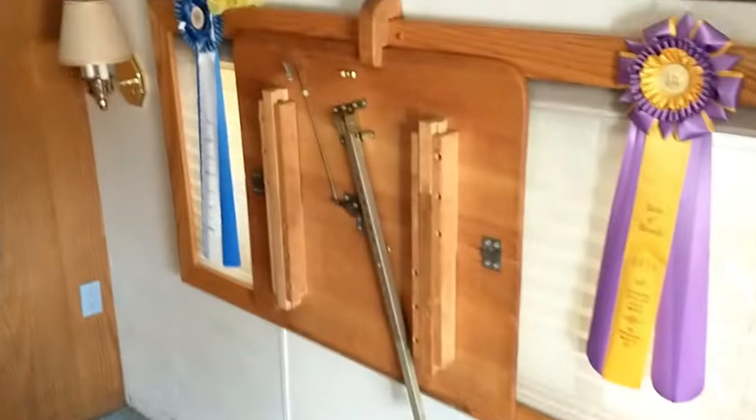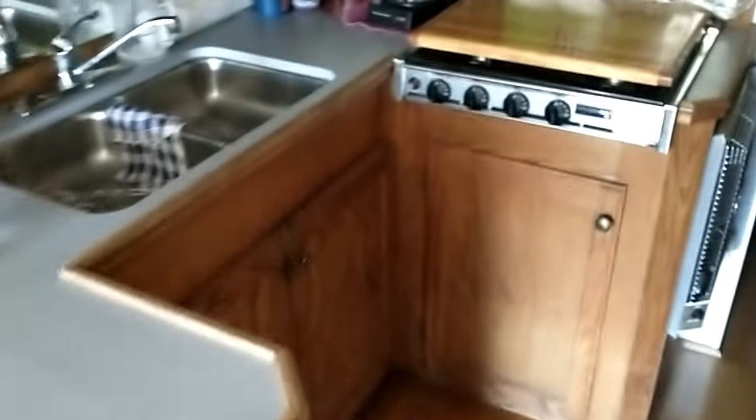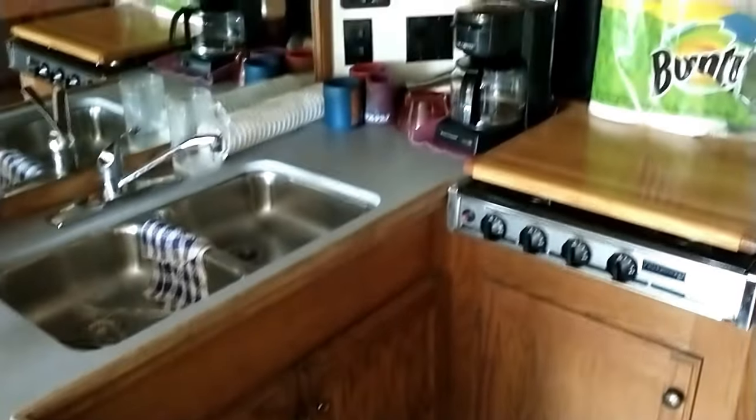Looks like the chairs are missing. I'll give you a longer tour of this bus in the springtime when it comes out. Right now it's been put away for the winter and this tour got cut a bit short. So here's the kitchenette. Four burner stove, no oven, microwave, sink, coffee maker. And there's the bedroom back there.